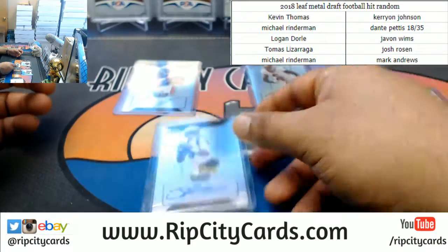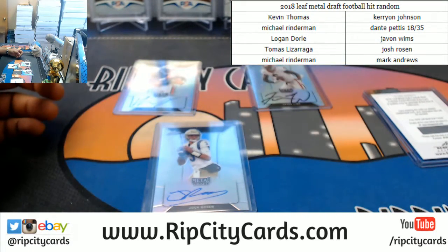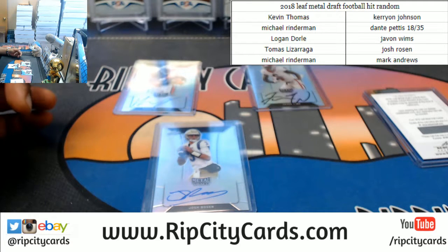And that was the break. 2018 Leaf Metal Draft Football Hit Random. Everyone gets to keep an auto randomly. Thank you very much. We'll get that out to you.